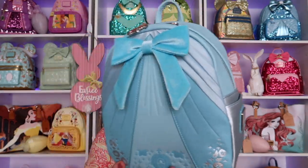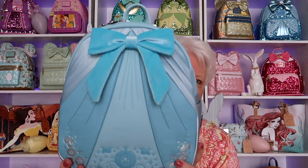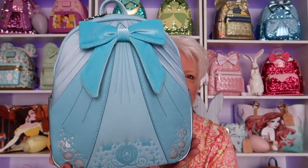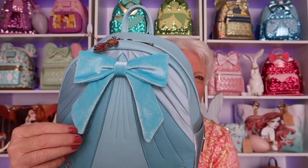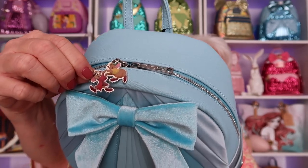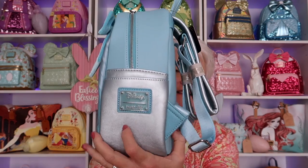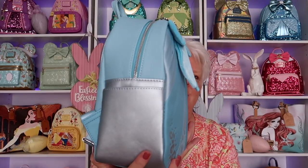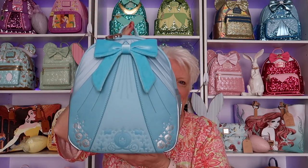So another bag that Mitzi gave me was this gorgeous bag. I think this was from Box Lunch, y'all. I don't know if it was Box Lunch. It doesn't say park exclusive. Where is the tag? Oh yeah, it just says Disney. But it is a Cinderella bag. This is kind of like a velvety type bow. And look at the beautiful zipper pull. Oh, I love it. And then you do have side pockets. There's your logo tag. So pretty. I love this one.